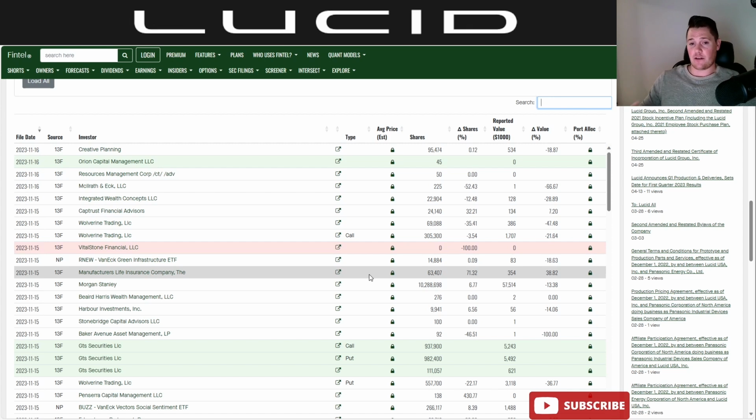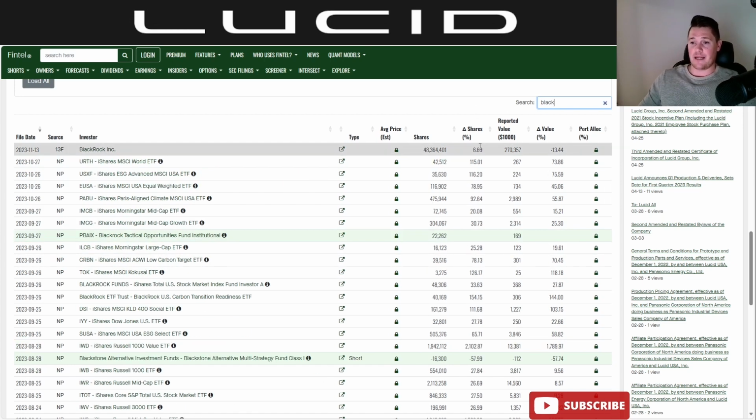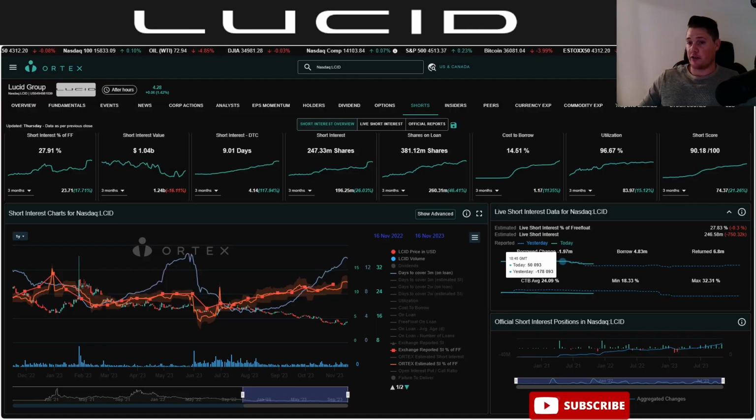As of today, Vanguard hasn't disclosed their 13F yet, so most likely it'll come hopefully tomorrow, if not early next week. So BlackRock, obviously another big player in the game, did increase their position. So as you can see, good old BlackRock by 6.69%. But even better yet, shorts were returning some of their shares.